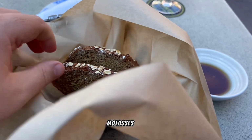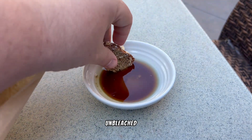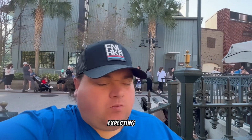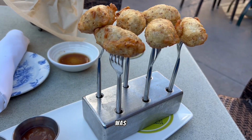So we get brown molasses bread, and this is cooked with oats and milk. And then the dipping sauce is a Guinness with some raw unbleached flour, cooked down and then served with olive oil. Let's try it. Ooh. I wasn't expecting the sweetness. That is good. It is a very light bread. That's fantastic. That bread was amazing, but look at this.